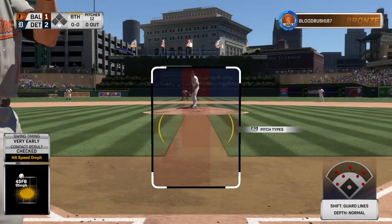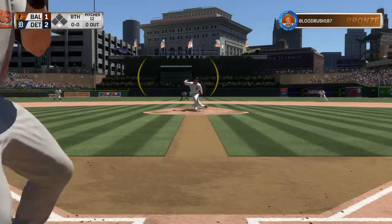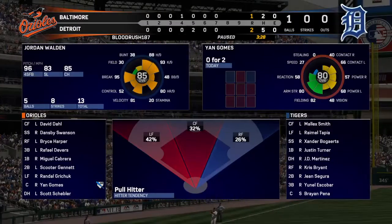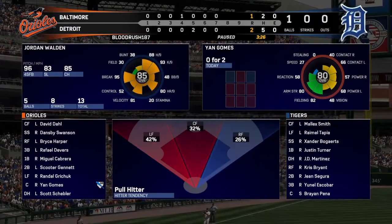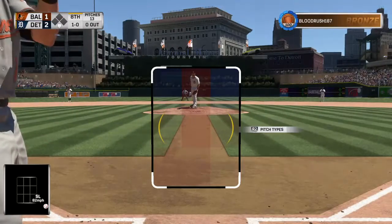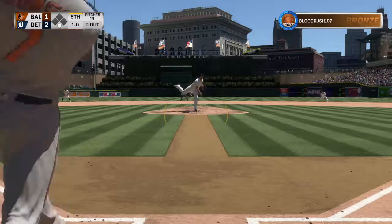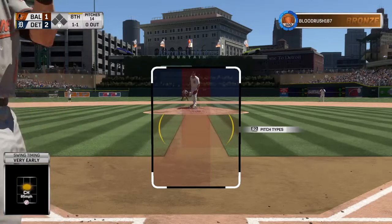Stepping into the box, Yan Gomes. He'll start things out for us here in inning number 8. On to the 8th here is a slider. Now action in the bullpen as their closer starts to get loose out there. Oh, and he had him guessing there, and it's a ball and a strike.